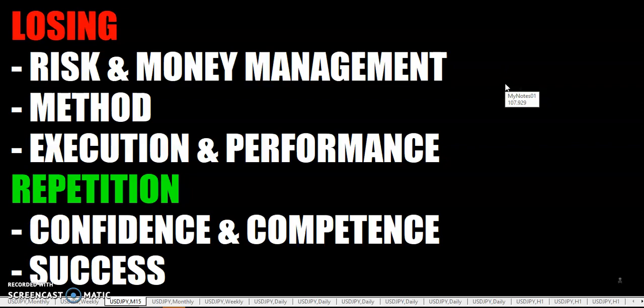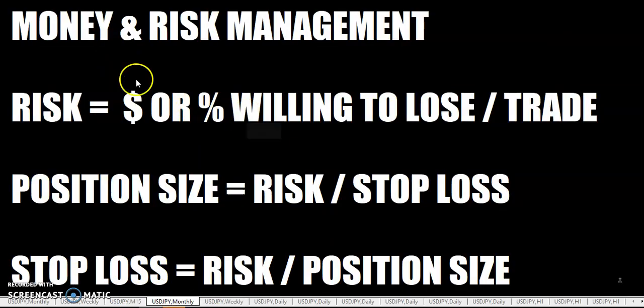But no matter what method you're using, if you're losing, you have to look at one of three things. Either your risk and money management is off, the method just isn't working, or your execution and performance isn't up to par. And if you're winning, then of course you're having success. You get more confidence, you get more competent, and you just repeat it and it cycles. And of course, you're not going to have any success or confidence if you lose more per trade than you're willing to lose per trade.